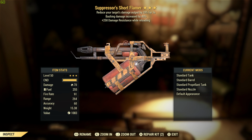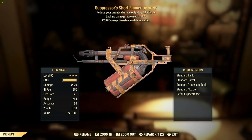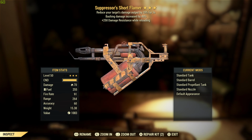Wow. With bashing damage. Another effect that I absolutely hate. Wow. We get a plus 250 damage resistance while reloading as well. Flamers, there's a little bit of rage about Flamers at the moment with the way that they changed the friendly fire perk. I know quite a lot of people are after Flamers, so rather than scripting this one, it's just going to go into my vendor for 0 caps in case there's anyone out there that just wants a legendary Flamer to have a little bit of fun with. Shame about the effects, could have been good. But we carry on going.